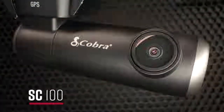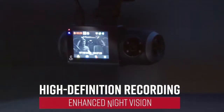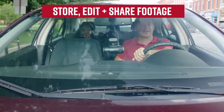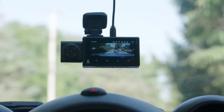Introducing the new SC Smart Dash Cam series from Cobra. With advanced features like high-definition recording, enhanced night vision, and cloud video management that allows you to store, edit, and share footage from anywhere. SC dash cams are ideal for anyone with a desire to drive smarter and safer.